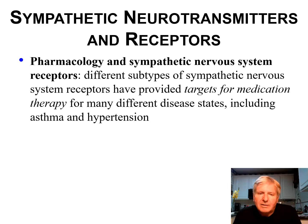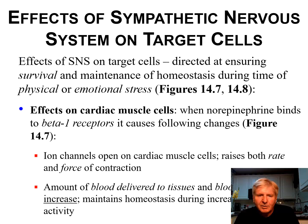And the different types of these sympathetic nervous system receptors, the alpha 1, alpha 2, beta 1, beta 2, and beta 3, have provided targets for a lot of medication therapy, and also for relieving discomfort in many conditions and disease states, including asthma and hypertension. We give what we call beta blockers, alpha blockers, especially to patients with cardiac coronary artery disease. In people that have tachycardia, fast heart rate, we give them a lot of beta blockers, and for high blood pressure, hypertension, we give them beta blockers.